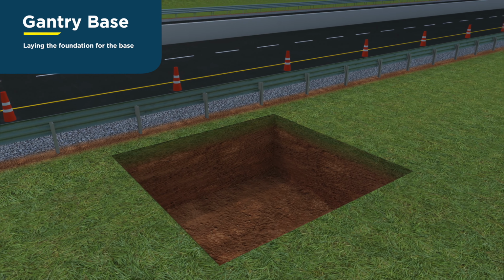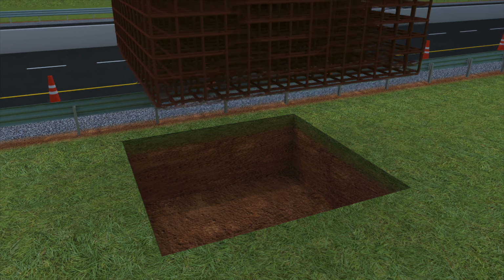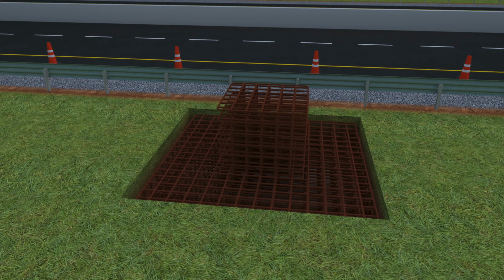After establishing traffic management and temporary vehicle restraint systems, the team carefully excavated the site, confirming the absence of underground services. The foundation was then prepared, with layers of compacted fill material and blinding concrete, followed by the construction of a reinforced concrete pad and plinth.